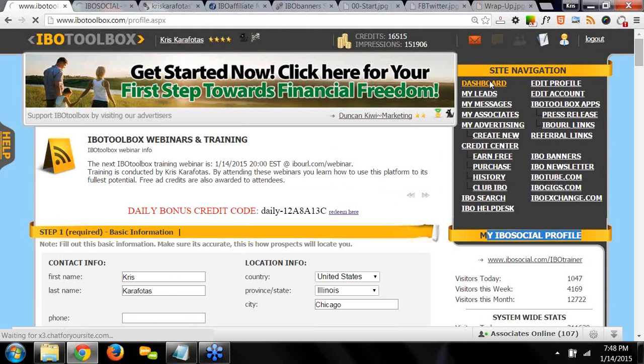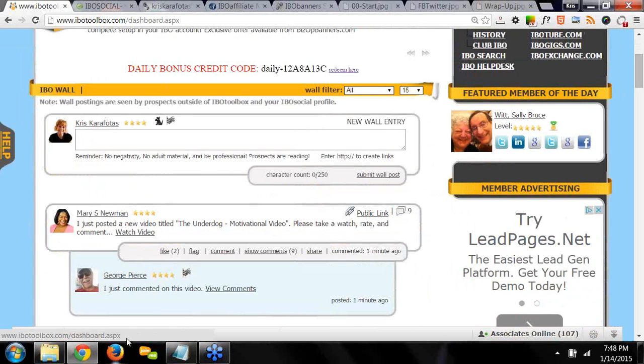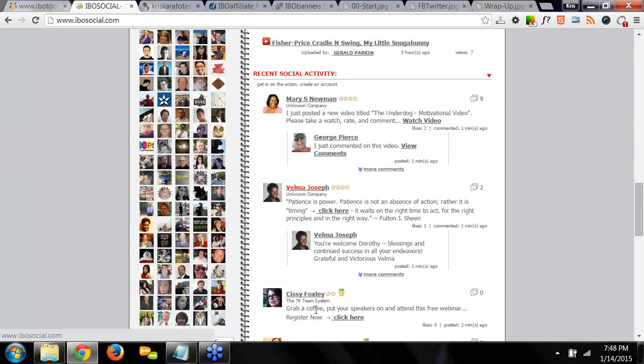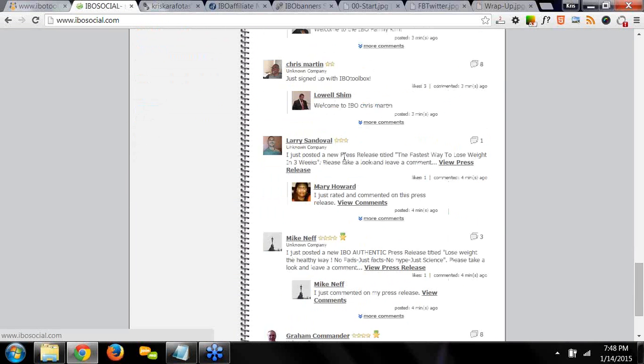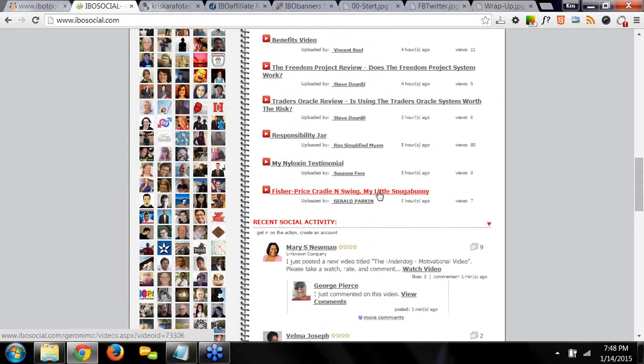So once we pull up the dashboard, which is, remember, IBO Toolbox is like your back office, the inside, right here. Everybody kind of get a picture in their mind here. If we go back here, guess what? It's all visible on the outside. So that's why it's really important to participate here at IBO Toolbox. And hopefully you're seeing how simple it is to participate. I mean, it's things that you would normally do on other social networks, but you're getting rewarded by getting that extra exposure, and then you can advertise your business.